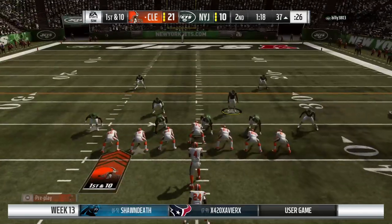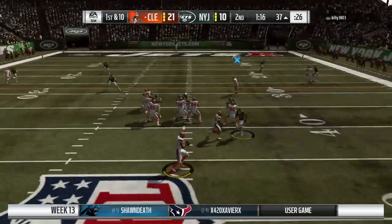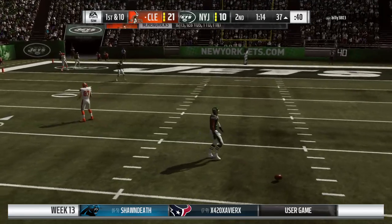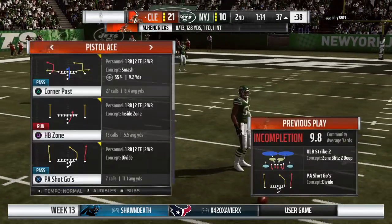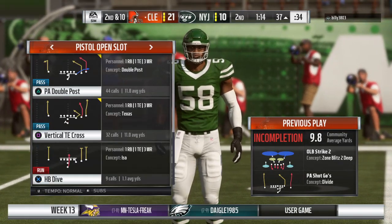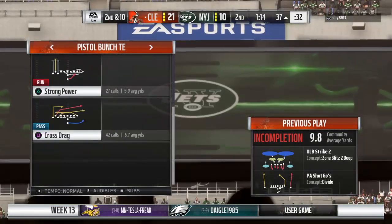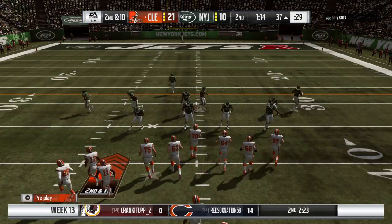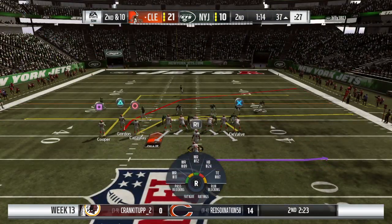Come on, let's go. Off the play fake, Hendricks. Looking middle, and it's incomplete. It's always tough for the guys throwing the football when they think they've got a completion and the ball's almost there, and then someone sneaks a hand or two in and bats it away. Line of scrimmage, again the 37 as they line up 2nd and 10.